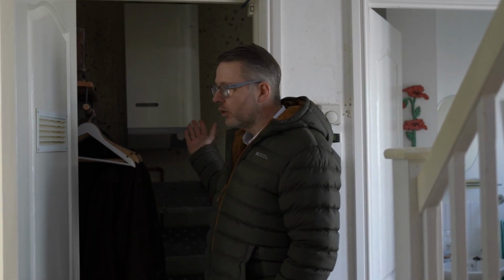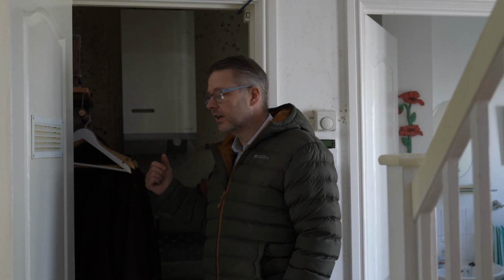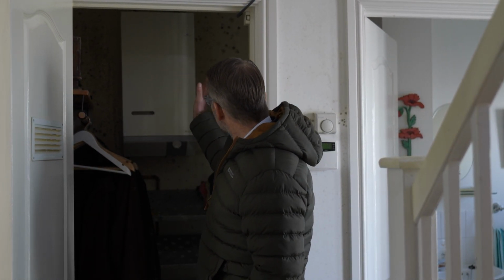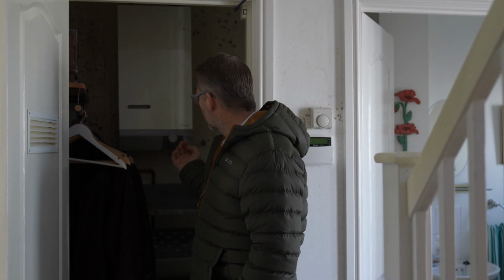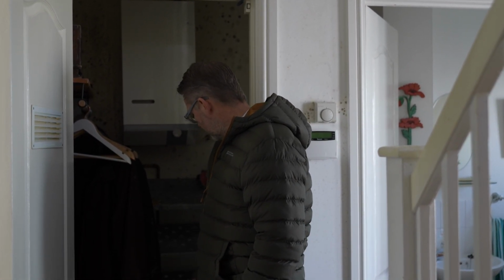The additional complication here is that all of the internal plasterboard walls are going to have to come out, because you can see the mould on the wall. If it's this side, it will be on the other side. The external skin, the brick wall, needs to be thoroughly dried before we can start restoration. So what that means is the boiler's going to have to come off the wall in any case. So heating the property temporarily is not going to be possible through conventional means.